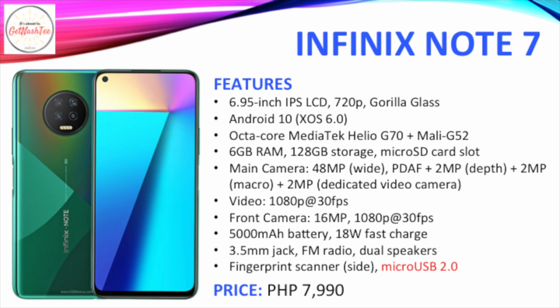Another Infinix smartphone making the list is the Infinix Note 7, which comes with a 6.95-inch IPS LCD of HD resolution with Gorilla Glass protection. It runs Android 10 with XOS 6 on top and is powered by an octa-core MediaTek Helio G70 processor. It has 6GB of RAM and 128GB of expandable storage.